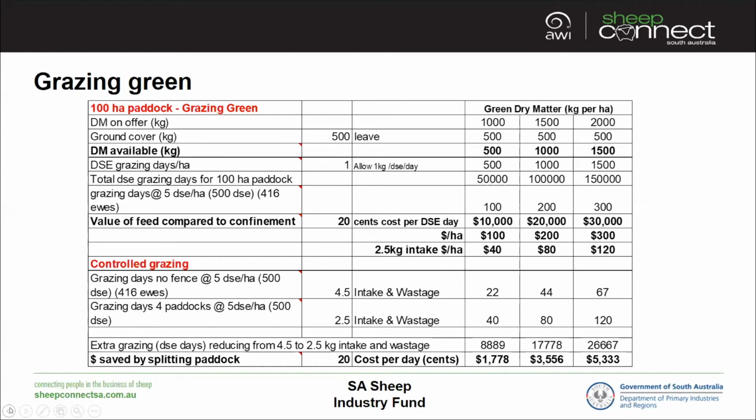If we look at then, can we reduce that wastage by controlled grazing? I've just said, well, okay, if they waste and intake 4.5 kilos a day, within that 100 hectare paddock for over 400 ewes, it's only going to give us 22 days and up to 67 days for 2 tonne. But if we split that paddock in 4, there's a cost involved, which I'll look at later, but if we can get that back to 2.5 kilos of intake and wastage, we're going to get 40 days. So the extra value of grazing there another 18 days gives us another $1,800, or $3,500 for 1,500 and $5,000 for 2 tonne.